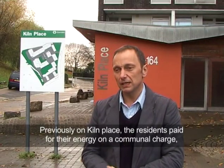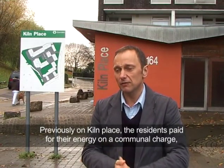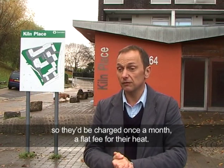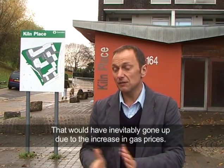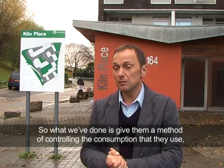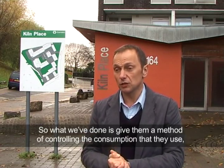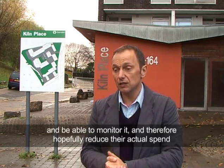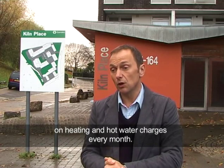Previously on Kiln Place, the residents paid for their energy on a communal charge, so they'd be charged a flat fee for the heat once a month. That inevitably would have gone up due to the increase in gas prices. So what we've done is give them a method of controlling the consumption that they use, and to monitor it, and therefore hopefully reduce their actual spend on heating and hot water charges every month.